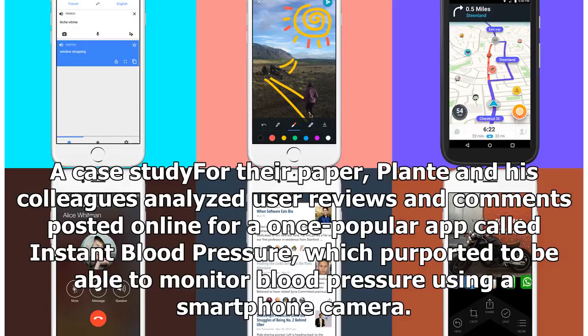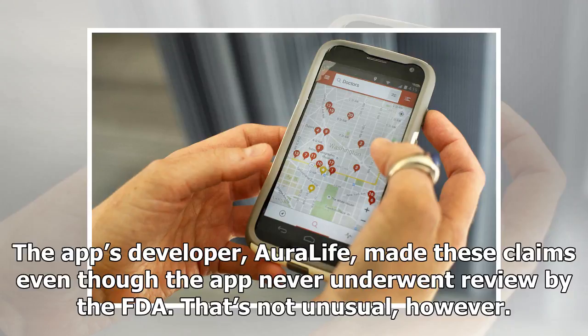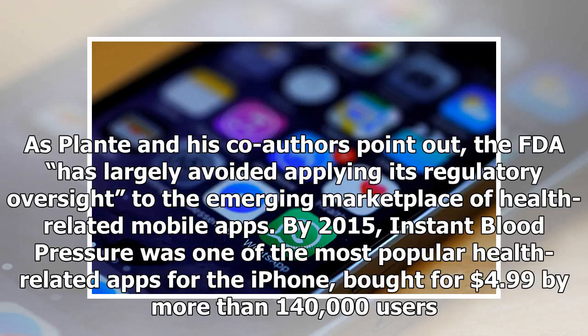As a case study for their paper, Plant and his colleagues analyzed user reviews and comments posted online for a once popular app called Instant Blood Pressure, which purported to be able to monitor blood pressure using a smartphone camera. The app's developer, Oralife, made these claims even though the app never underwent review by the FDA. That's not unusual, however. As Plant and his co-authors point out, the FDA has largely avoided applying its regulatory oversight to the emerging marketplace of health-related mobile apps. By 2015, Instant Blood Pressure was one of the most popular health-related apps for the iPhone, bought for $4.99 by more than 140,000 users.